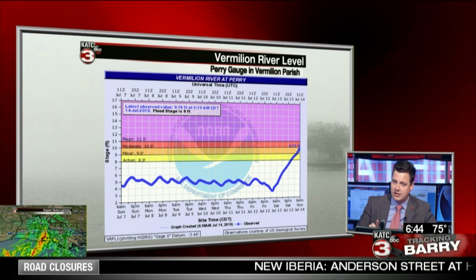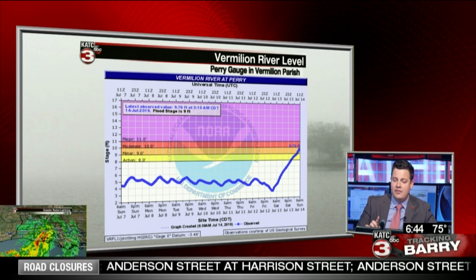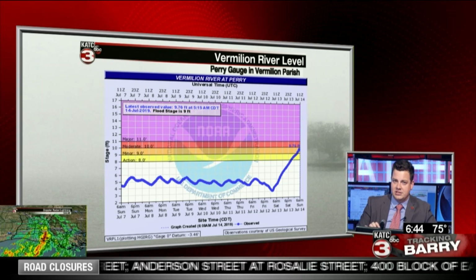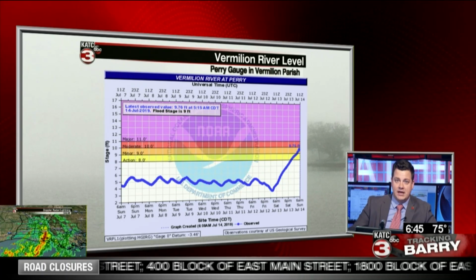So that's why it looks like the river is going to come up, and why the river has actually been coming up pretty fast. So that will be a thing to watch. If you live along the Vermilion, I would pay really, really close attention to it over the next 24 hours as we deal with a lot of this rainfall. Guys? And again, we're seeing a lot of downed trees and power lines.